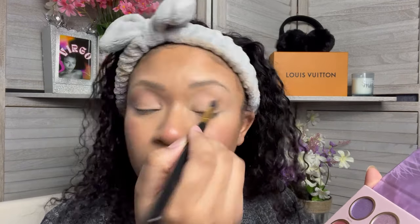For my transition shade, I'm actually gonna go into You. That's funny. I'm just gonna start sweeping that above my crease. That's actually filling out pretty good. Next, with a smaller brush, still fluffy, but just smaller fluffy, I'm going to go into this color Lily. I'm just gonna add that underneath my transition shade. Yeah, these colors are showing up pretty nicely and they're blending out beautifully.